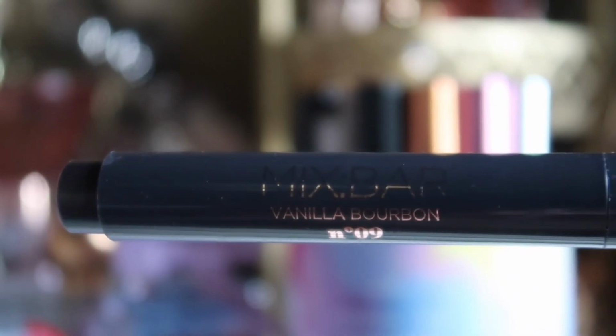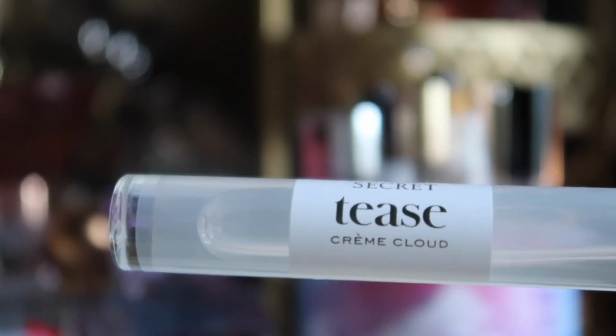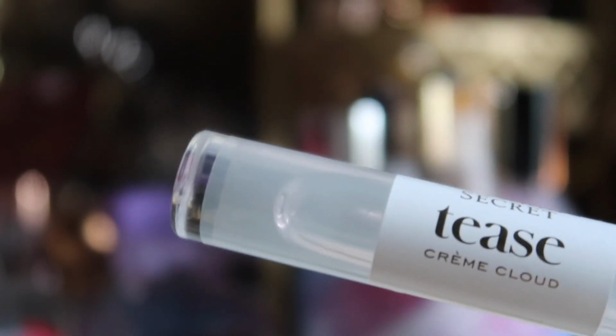I picked this up when all the hype was going on for the Vanilla Bourbon scent and you couldn't find it anywhere, and I just wanted something in the scent, so I had picked that up. This is Tease Cream Cloud, and this is just like a nice sweet, pillowy, creamy scent. I really enjoyed this one.